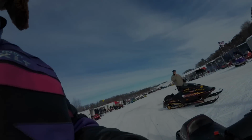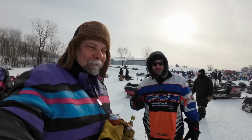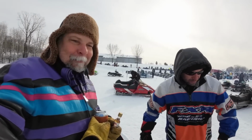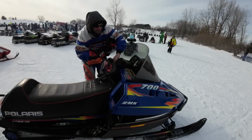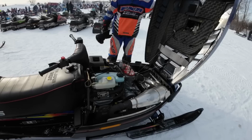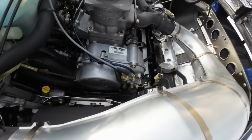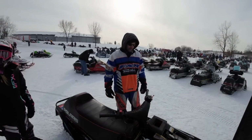All right, sounds great. So I'm walking through the show here at Laconia, and I see Daryl driving by, and his sled's pretty special. You want to tell us what it is? 98 RMK 700, real early wedge hood, Liberty twin. Look at this. Oh my God. That is beautiful. Holy cow. Well, I didn't know the oil pumps were down there on these early motors. That's pretty interesting. Wow.